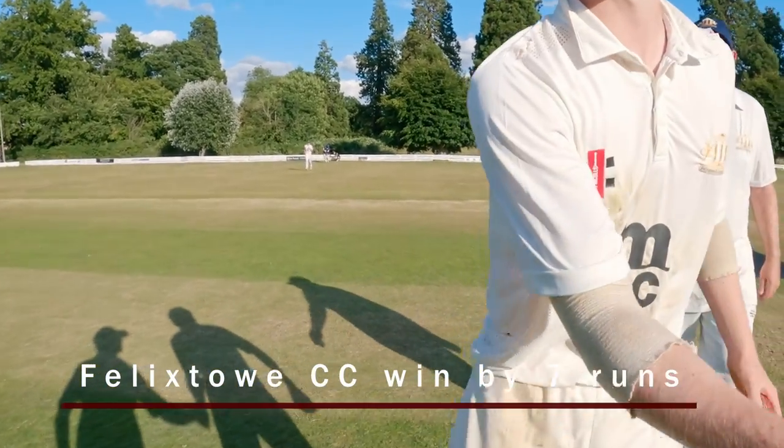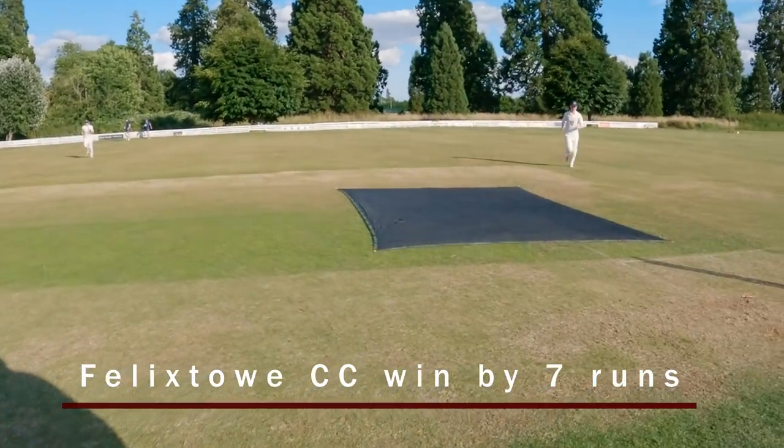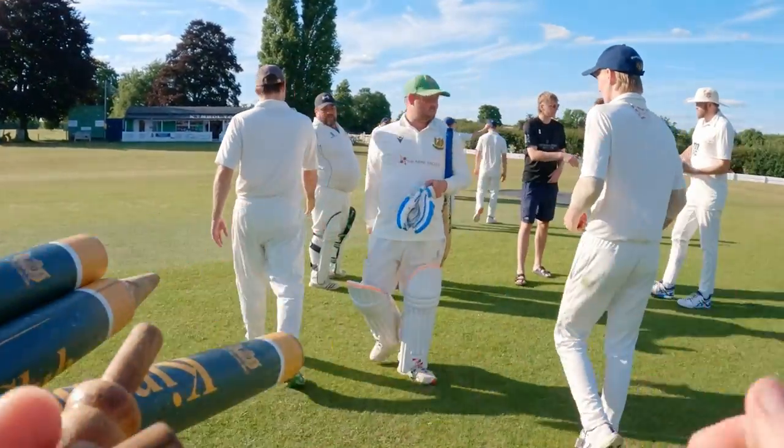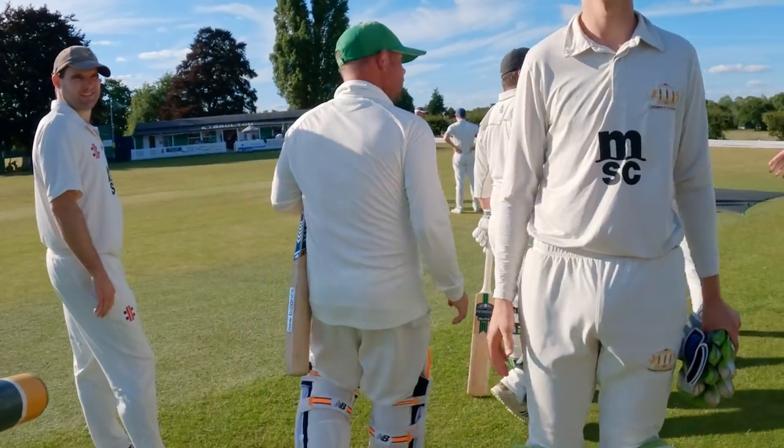Good game, man. Well done, Freddie. He's let it. Well done. Well done. Cheers, guys. Thanks, sir. Well done. Well batted, George. Great innings there.